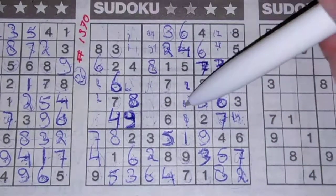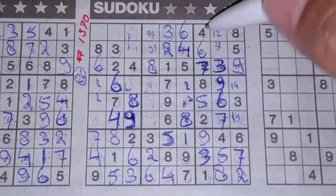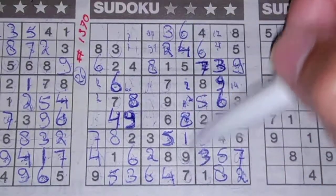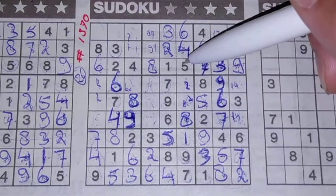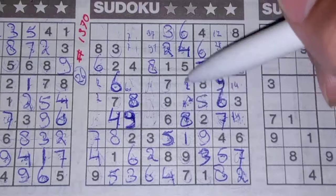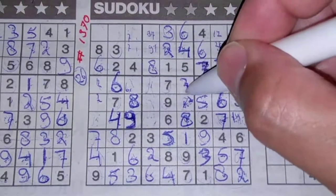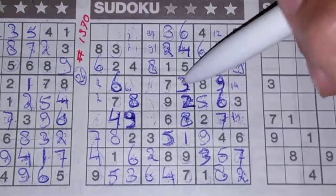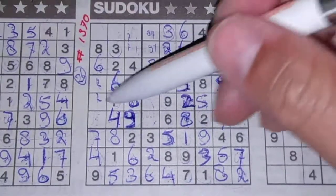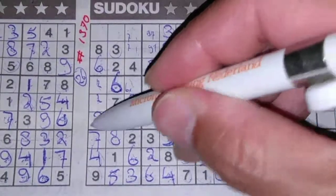Now we have an 8 here, so this box cannot be an 8 anymore. This box should be the 8. Two boxes left in this column for the numbers 2 and 3. 2 and 3, we have a 3 here, no 3 there. 3 should be here, and the 2 goes there. 3 in this row, 3 in the middle row, and the row below. The only place for the 3 should be there.